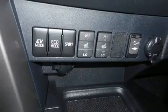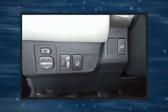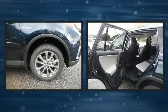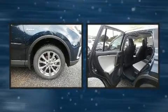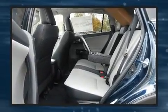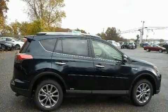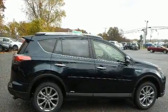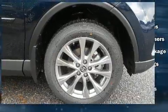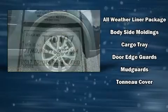For drivers who enjoy the natural environment, a power moonroof allows an infusion of fresh air. Passengers are protected by various safety and security features, including dual front impact airbags with occupant sensing airbag, front side impact airbags, traction control, brake assist, a panic alarm, and four-wheel disc brakes with ABS. All-wheel drive enhances stability in unpredictable circumstances.